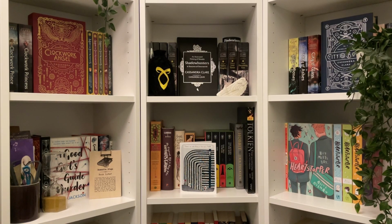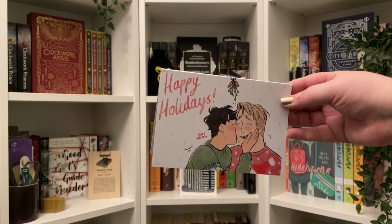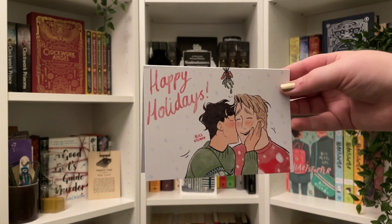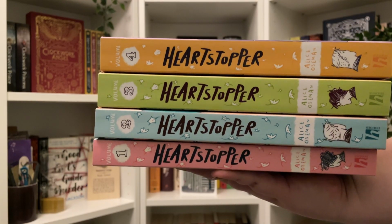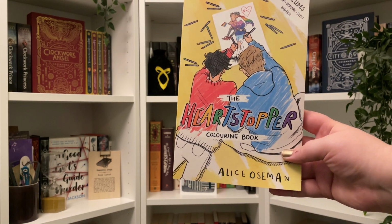The final shelf on this row is a Heartstopper shelf, which features this Heartstopper Happy Holidays card, which Charlie sent me for Christmas last year, which I absolutely adore. I have all 4 volumes of the Heartstopper comics, and the Heartstopper colouring book by Alice Oseman.